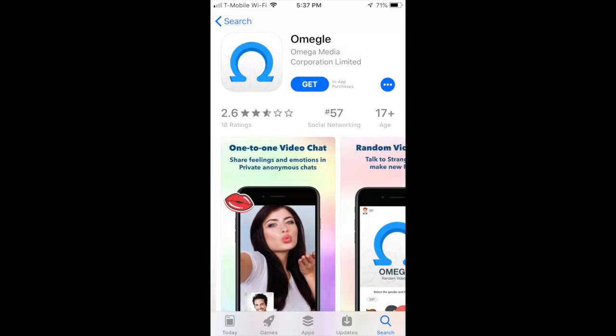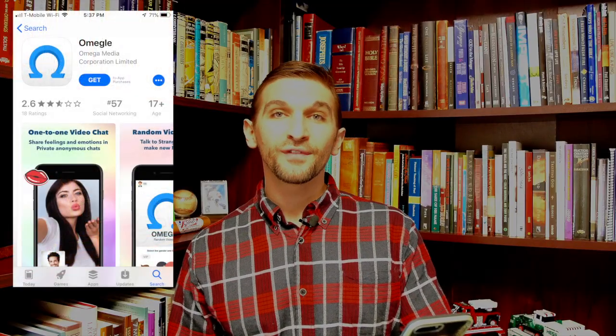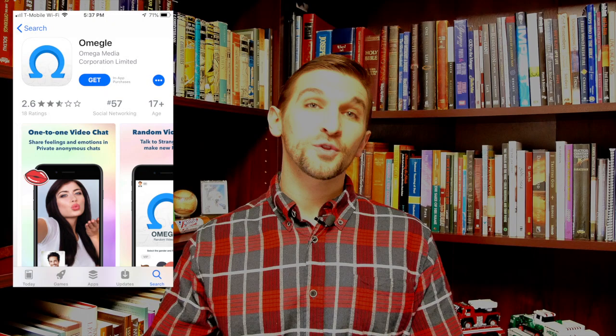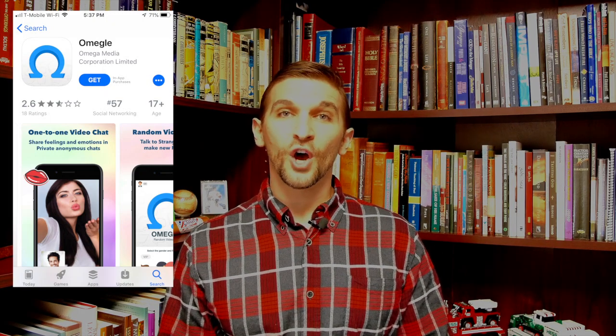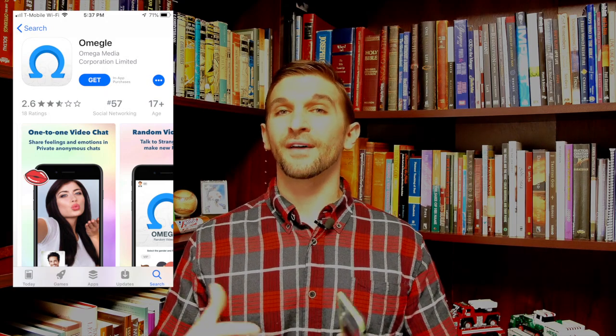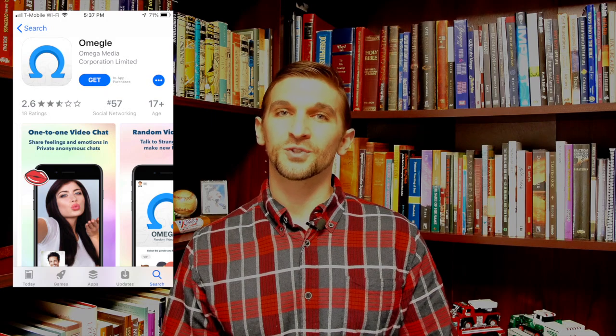Another app to watch out for is Omegle. Omegle is a messaging app that connects you with random strangers. It's even advertised: have one-to-one video chats anonymously with random strangers so that you can share your real feelings. And all of us know that when there's an open invitation to have anonymous chats, whether or not they choose to use the video feature, it never really goes to a good place.